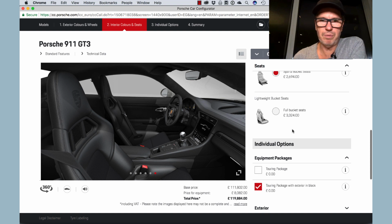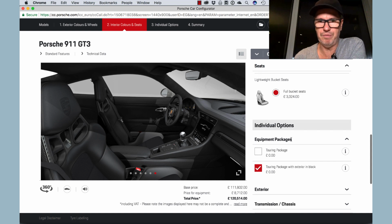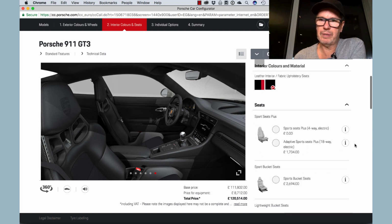I guess it's a personal preference. I would probably go for the full bucket seats, even though it has the carbon here and your trim and everything is in satin black aluminium. I still think it works quite well though, even though that little bit of carbon there is different to the rest of the interior. So then we go to the exterior.